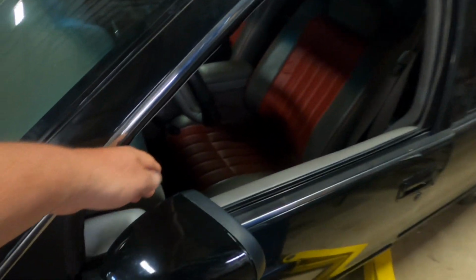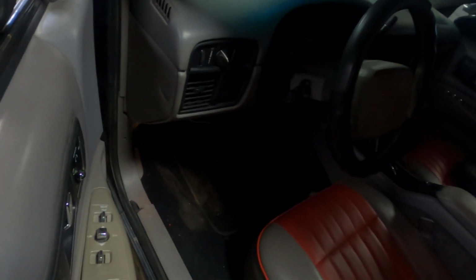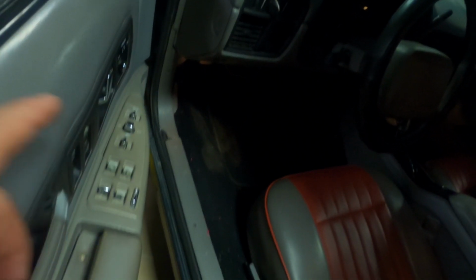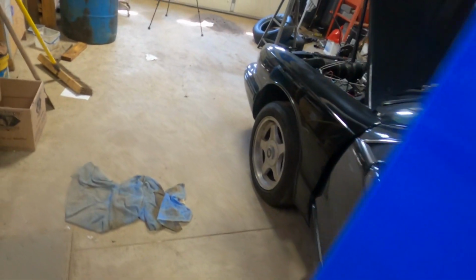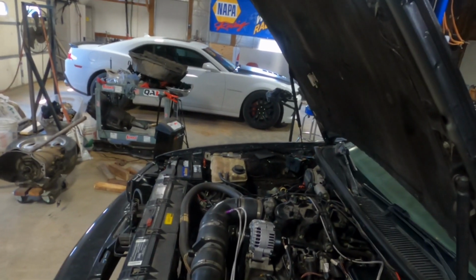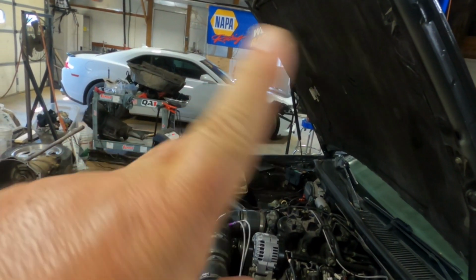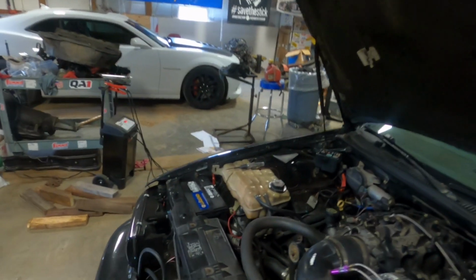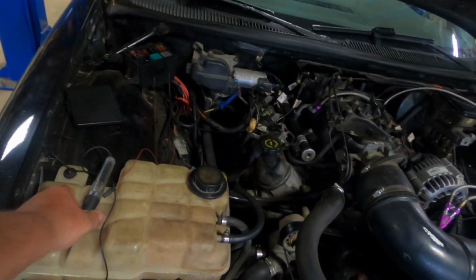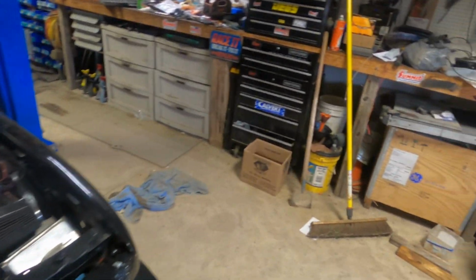You know, everyone knows the fuse box, the fuse panel, whatever, is right here. So I'm going to go get my test light and test all the fuses. And fingers crossed, which I know it ain't gonna happen. That'd be way too easy. I'm going to see if there's any fuse that is burnt.